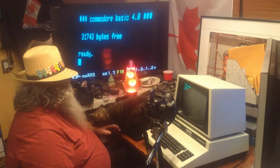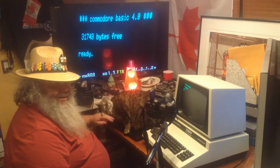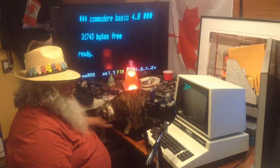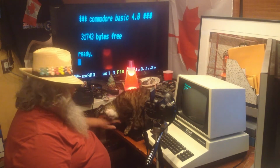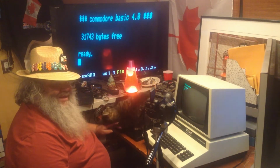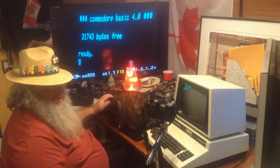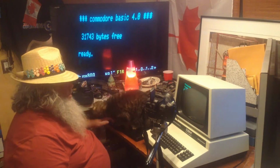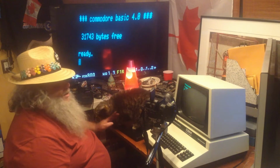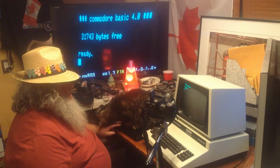Okay, so, of course, what we're looking at here is a Commodore PET by any other name, although this one doesn't say PET, it says CBM, which stood for Commodore Business Machines, because it had 80 columns, and it was just for business.